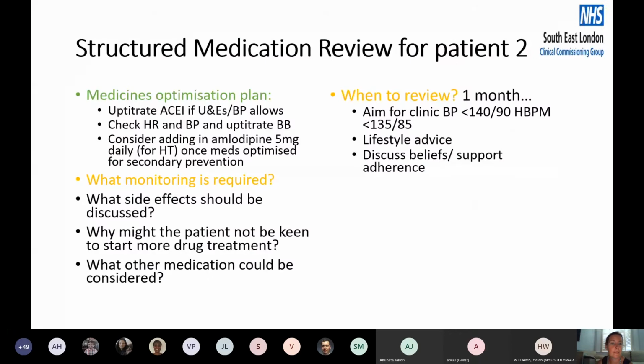However, he's just had an MI, so it's really important that we get his ACE inhibitor and his beta blocker up-titrated as high as we can to reduce his risk of having a further MI. So what we're going to do is increase the dose if his U&Es and blood pressure allow, and check his heart rate and his blood pressure and keep increasing his beta blocker. The plan for him would be to add in amlodipine at a later stage if we can't reduce his blood pressure with his secondary prevention medicines.